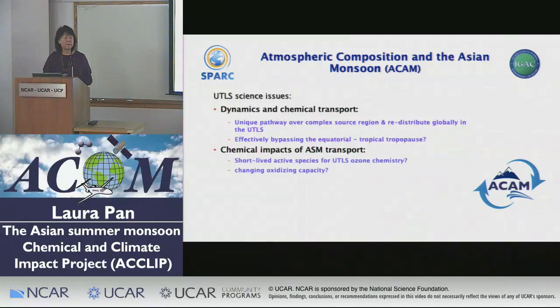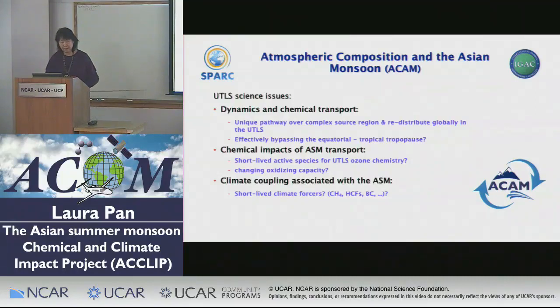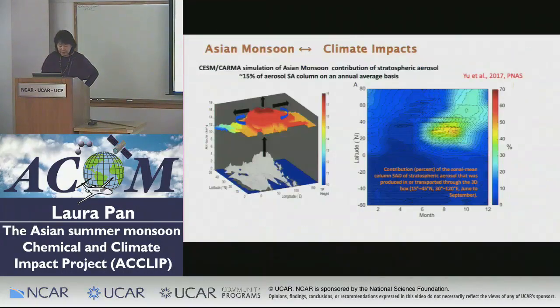And we think maybe the short-lived species will be going up in the elevator and impact the ozone chemistry in the UTLS, and also there is new evidence of the impact on the oxidizing capacity, which I'll mention later. Then there's also a significant possibility of climate coupling through short-lived climate forcers like methane and black carbon, then stratospheric water vapor, and the aerosol we mentioned, and the tropopause layer cirrus that we haven't talked about. So people are making progress on this work right now.